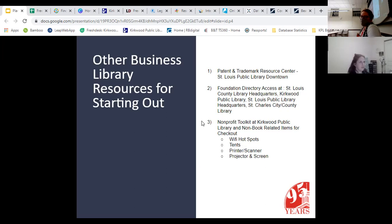And then we here at Kirkwood Library, and other libraries have some of these as well, but we have a more robust list of items that you can check out that are not book related. So things like Wi-Fi hotspots. Every library has Wi-Fi hotspots. So if you're going on vacation, you can check out a Wi-Fi hotspot. If you are going somewhere you don't think you might have very good internet, or you want to have a little faster internet while you're on vacation, you're going to the beach, you want to have your laptop down at the ocean. I don't know why, but maybe that's your jam. You can get a Wi-Fi hotspot and take that with you.